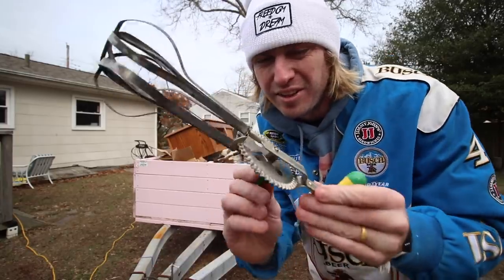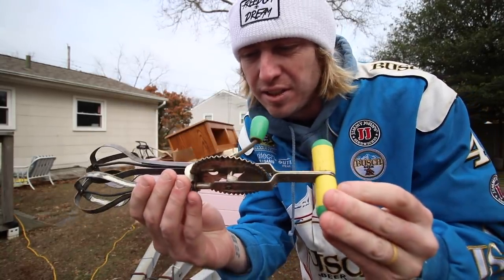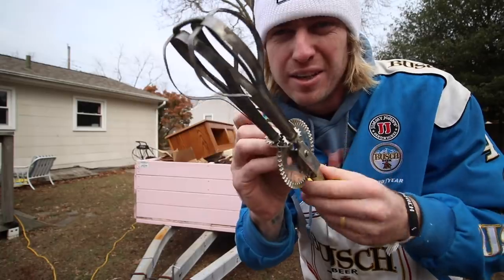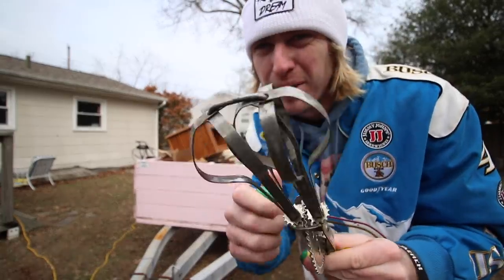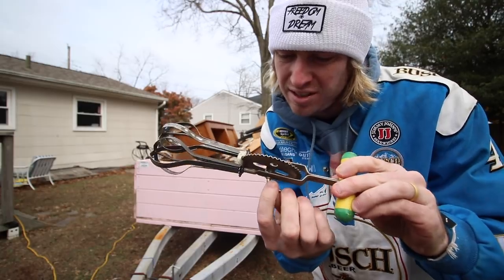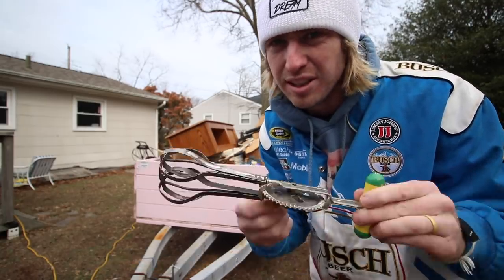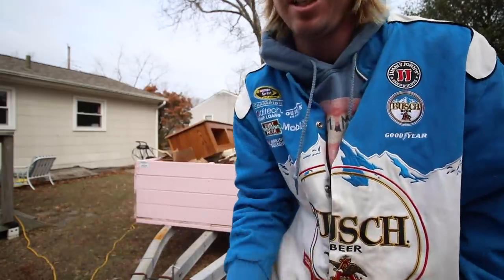All right, we got this little thing. I don't think I showed that yesterday. It's a vintage little cake batter stirrer, or for like mashed potatoes. It says A&J, made in the USA. So that's an old one.